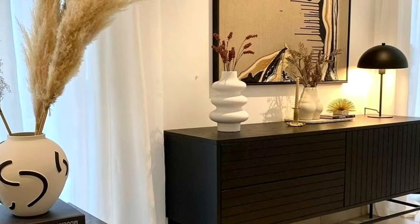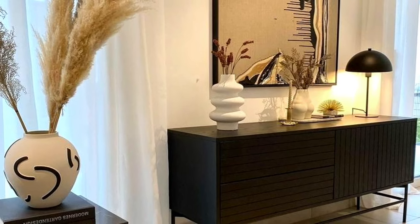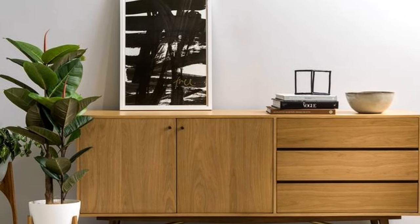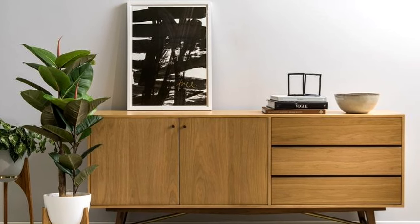From high drama to super cozy, entryways give people a good idea of who you are, where you like to travel, what kind of art you like, and your favorite colors. The entryway deserves attention, just like any other room in our homes.